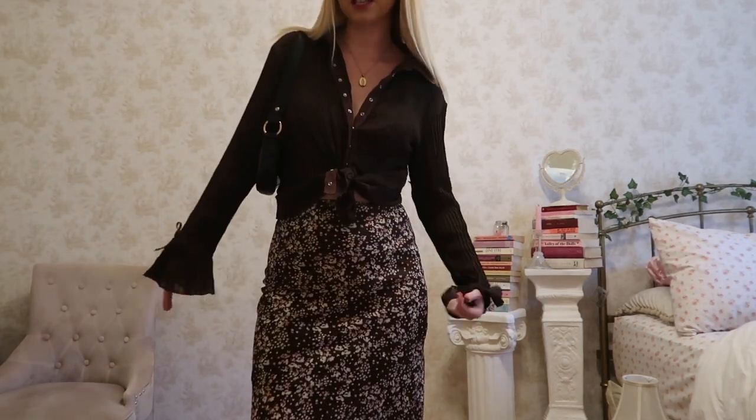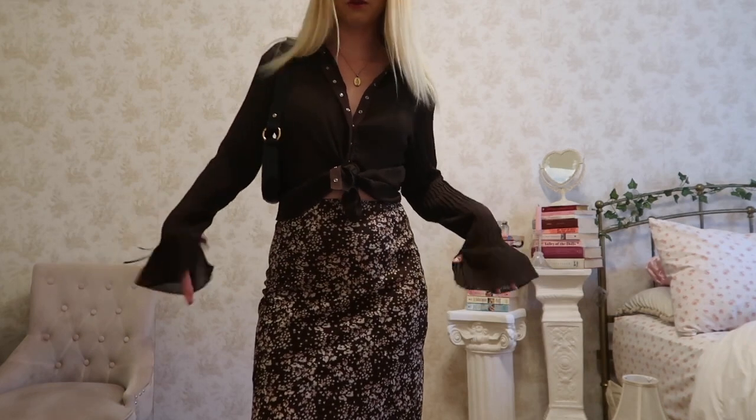Brown, black, red. I think it's one of her shoe staples in her wardrobe. I really like the way these look with the longer skirt. Everything just kind of overlaps on each other. This button-up blouse is from Yes Style, and I will try to link it down below.